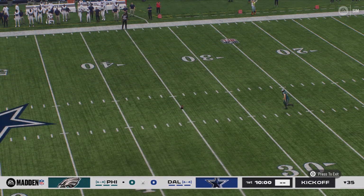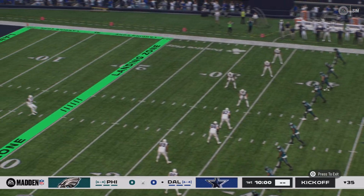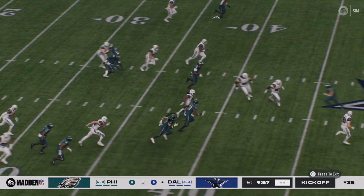Mike Tirico and Greg Olson, glad to have you join us. The punter, Braden Mann, will start this one. Off we go from AT&T Stadium.